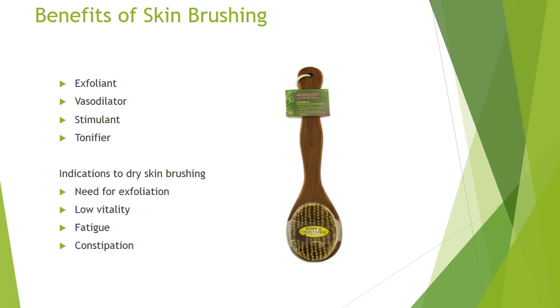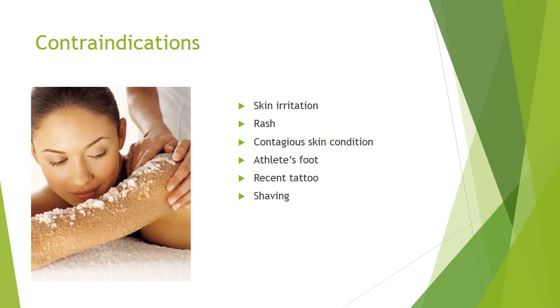Some indications that would suggest dry skin brushing is needed would be if you're needing exfoliation, if you have low vitality, if you've been feeling fatigued, or if you have constipation. The contraindications for dry skin brushing are if you have any type of skin irritation, if you have a rash, if you have a sunburn. Clients should be made aware that there is a higher chance of getting sunburned after having an exfoliation treatment.